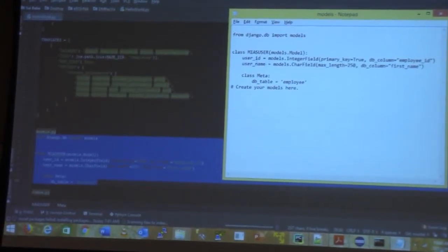Here I took my column name as user ID, which is an integer field. I specified that it's a primary key, and this db_column refers to the column name in the database. This should be exactly the same name as in the database, case sensitive, so that it will fetch the details from the database and assign them to the user ID.